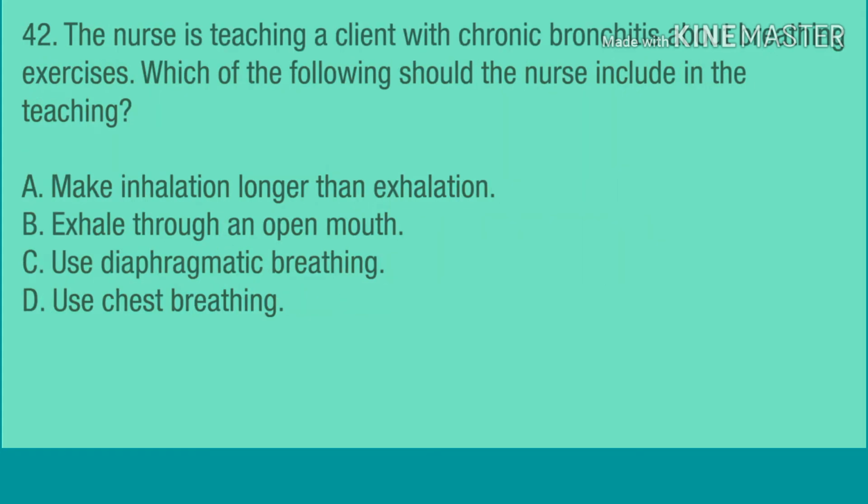Question 42. The nurse is teaching a client with chronic bronchitis about breathing exercises. Which of the following should the nurse include in the teaching? A. Make inhalation longer than exhalation. B. Exhale through an open mouth. C. Use diaphragmatic breathing. D. Use chest breathing.